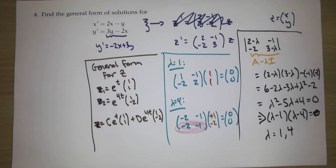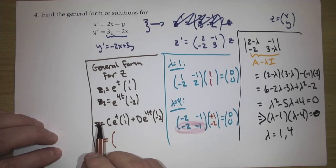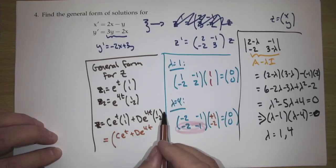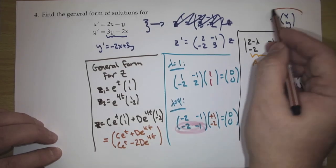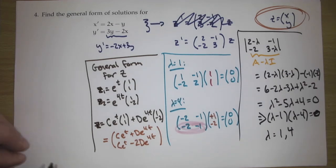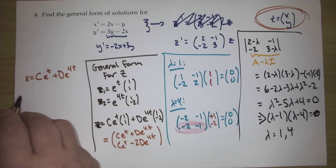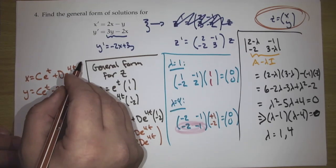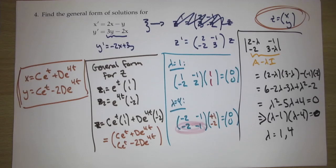That's not the problem. So now we have to decode. We have to somehow get back. Let's just put it all together. This becomes c e to the t plus d e to the 4t in the top, and c e to the t minus 2d e to the 4t on the bottom. And remember that z, the top is x, the bottom is y. So x is some constant times e to the t plus some other constant times e to the 4t, and y is some constant c e to the t minus 2 times that constant d e to the 4t. Now we're done. And yes, we are done. We'll put a box. Life is good. All right. Any questions?